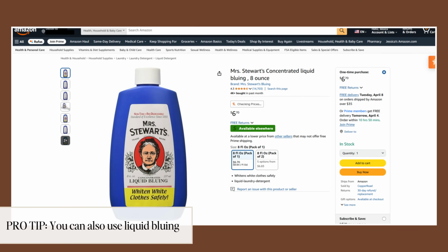So the baking soda and vinegar combo, it's iconic, but the baking soda is going to help brighten your laundry, and is going to get your whites really, really light. Now, if you do not find that baking soda gets them as white as you would like, though honestly chances are it will, you can also use liquid bluing if you don't like bleach.